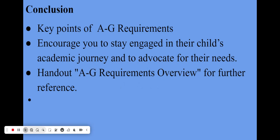In conclusion, we've gone over the key points of the A through G requirements. You will also be receiving a handout to highlight those key points. We encourage you to stay engaged in your child's academic journey and to advocate for their needs. Again, you will be receiving a handout of the A through G requirements overview that you can use for further reference.